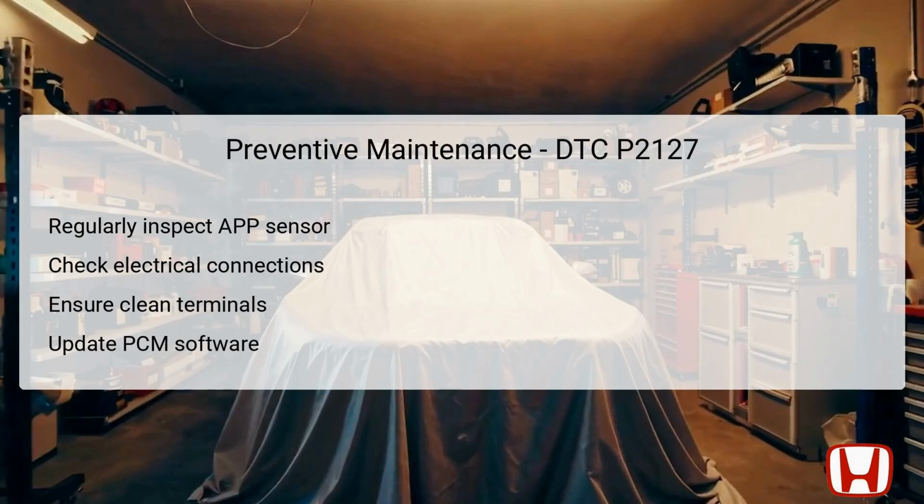Keeping all terminals clean can enhance conductivity and reduce the chance of electrical faults. Furthermore, with technological advancements, it's essential to periodically update the PCM software to ensure it operates with the latest algorithms for better performance. These simple steps can help maintain optimal vehicle functionality and avoid costly repairs.